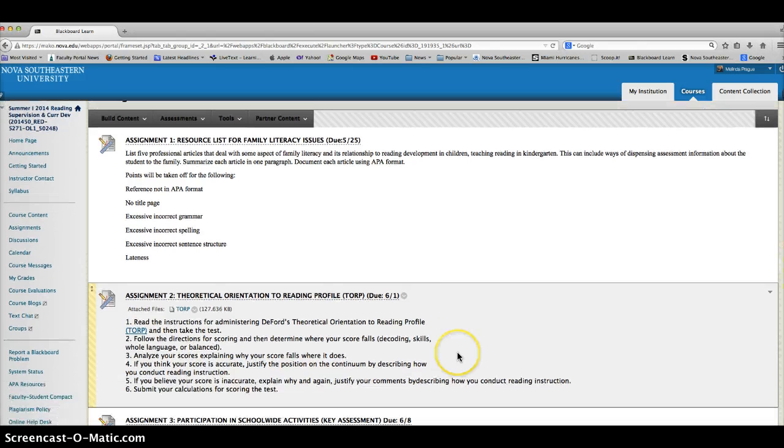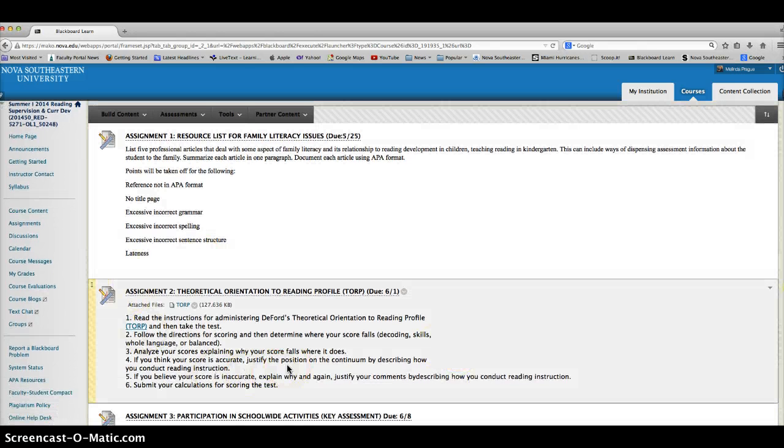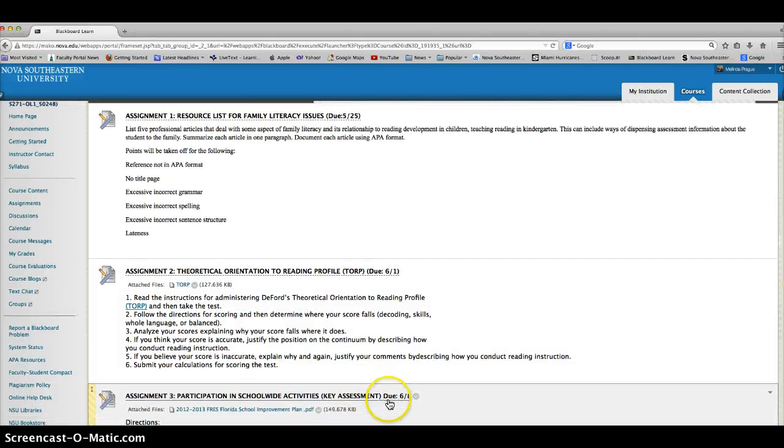And remember, you are turning in your TORP. I've given you some additional materials. It will be very helpful when you submit this if you give me a copy, scan it in, or however you can do it, attach it as an attachment, so I can see how you filled out your TORP as well as how you analyzed it and calculated.